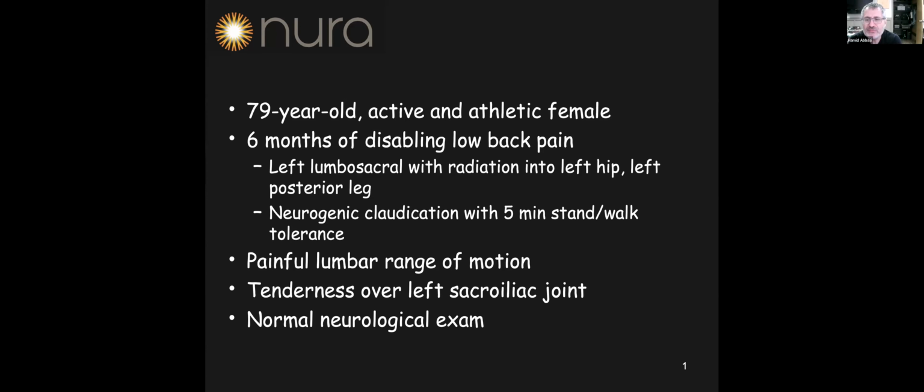The beauty with the OLIF is that you set up your pictures the way you get a true AP and lateral for that level. It doesn't matter. You know, I do this for people who have a 60-degree scoliosis with 40-degree torsion of the vertebral body, and so my x-rays are doing acrobatics. But once you set up the x-rays for a true lateral and true AP of that specific level, all the other steps are absolutely identical.